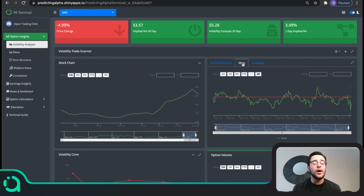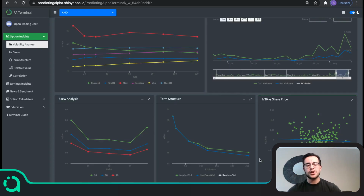We're seeing skew at all-time lows, which means that the calls are way more expensive relative to the puts than they usually are, right? So we're seeing that call and put demand go like this, where the calls are more expensive and the puts are cheaper relative. And finally, the term structure is showing us that the market expects the volatility to be short-lived, because the near-dated options have such high implied volatility relative to the further-dated options, meaning they expect things to calm down as we move out in time.